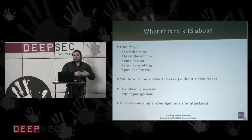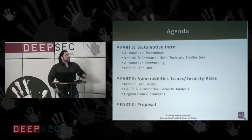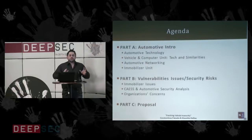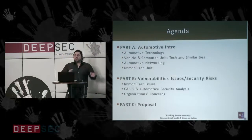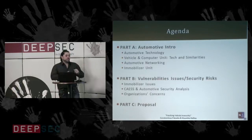So what does stop someone from starting the engine? Most of you will say the key. Let's try to see what happens inside the car. So, the general agenda of this talk is this. We will first talk about the automotive technology. We will compare vehicle and computers. We will talk about the network inside a vehicle and talk about the main security aspect of the car, which is its immobilizer. Then we will talk about some vulnerabilities, not like these ones, some problems that the immobilizer technology has, some research that has been done from several researchers, and some concerns. Then we will talk about what we can do in order to patch some of these things.